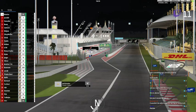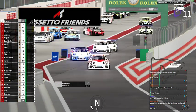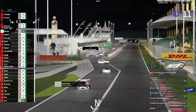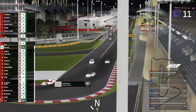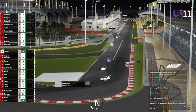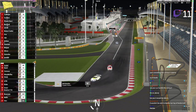But qualifying is now underway. We get the mad rush to the pit exit. Skins that aren't really rendering correctly. But that is Trader Joe, who's out of the pit lane first, along with Ali Yardimja. There's going to be a mad dash of 26 Porsche 911 GT3 Cups. There's already been a collision at turn 1.